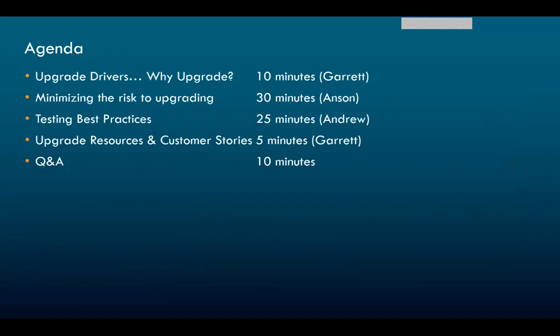So the agenda today is really talking about upgrade drivers. Why should you upgrade? Why will you be upgrading? Minimizing the risk to upgrading, which Anson will walk you through. Testing best practices will be the topic that Andrew talks about. And then we'll have some other smaller topics around upgrade resources and a customer story. So really talking about the overall process of upgrades, why you do it, and how you reduce that effort and risk. And then at the end, we'll have some time for questions and answers.